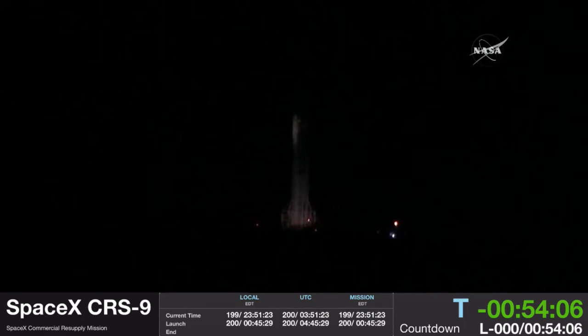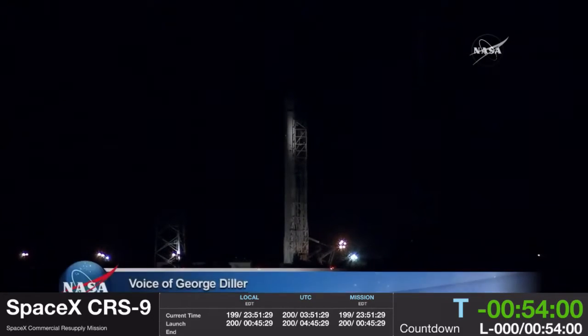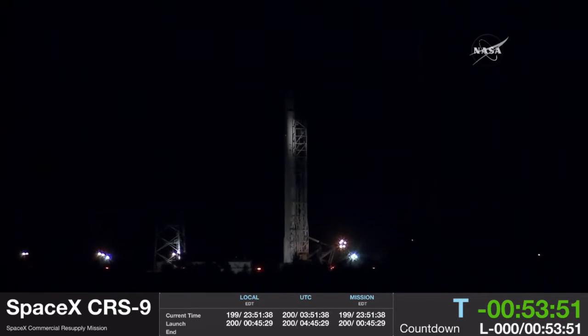Thank you, Mike. And we're standing at T-minus 54 minutes, 50 seconds, and counting. This is Falcon Launch Control, where all of our countdown activities are proceeding on schedule for liftoff at 12:45 this morning. After liftoff from Complex 40, Dragon will begin its journey to the International Space Station.